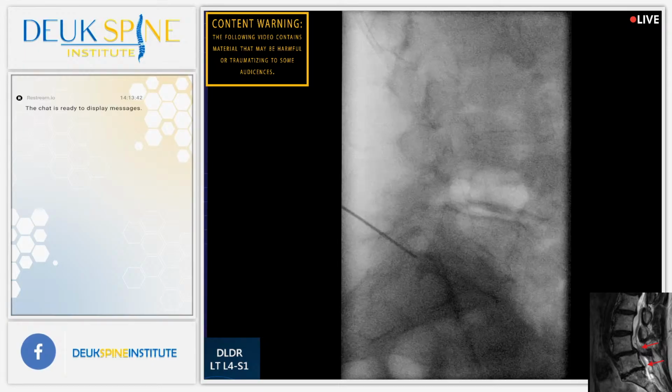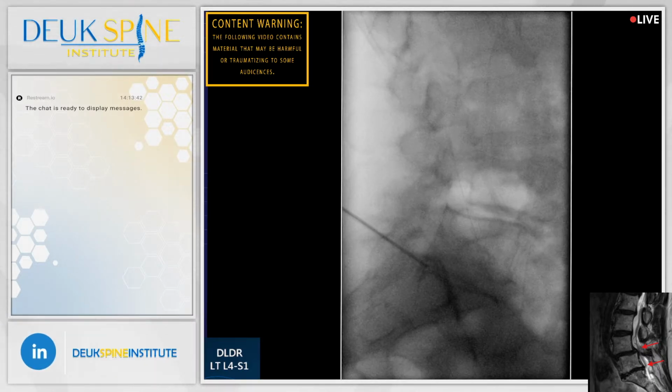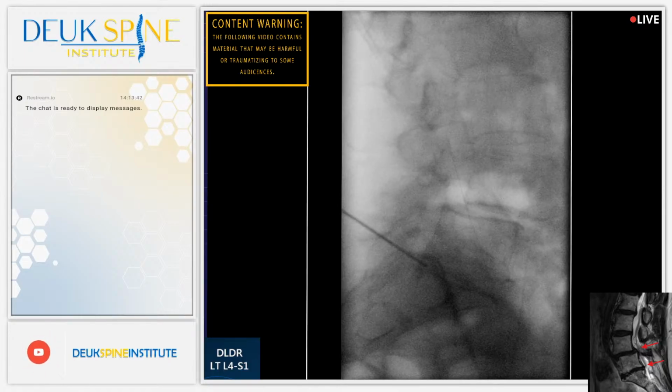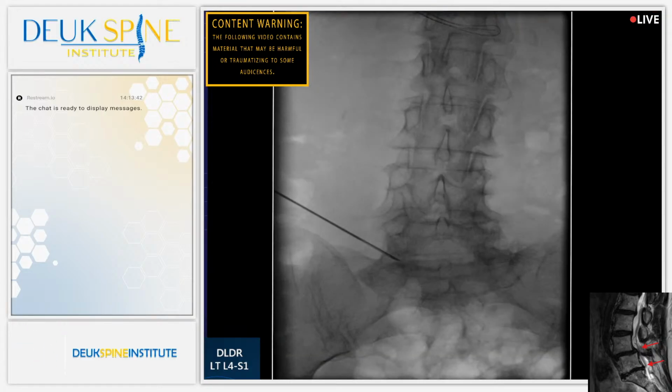That's the L5-S1. So far, so good. She's doing fantastic. I've just got to get into this 5-1. AP, looking good. Incision. I'm going to make a small incision so that we can place the next needle for L4-5. Lateral.